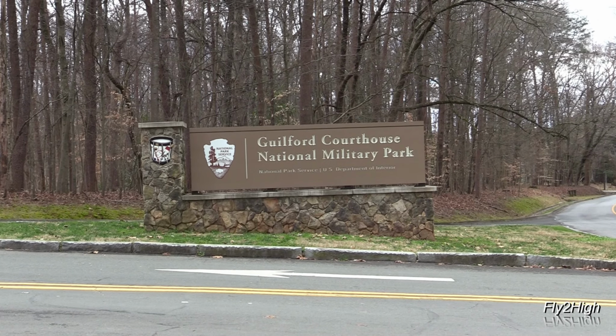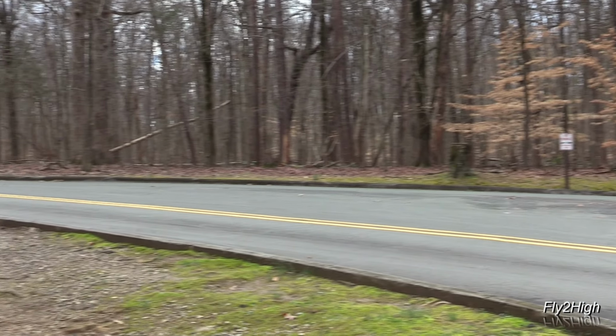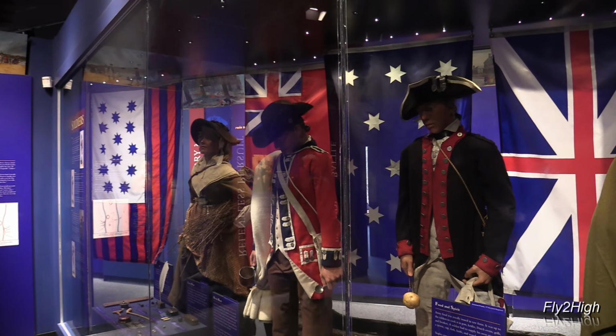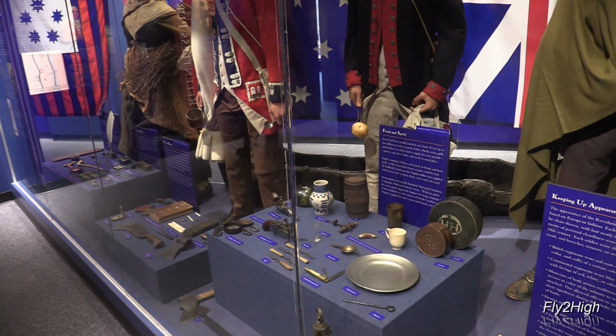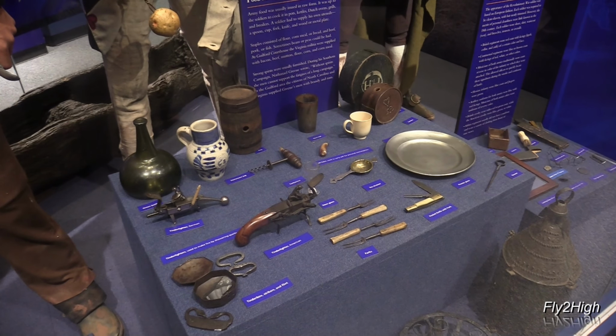I've moved a quarter-mile up the road to the National Park, and I'm going to start at the Visitor Center. The museum is excellent, with a large and wide variety of artifacts. Some have been donated, some have been excavated.